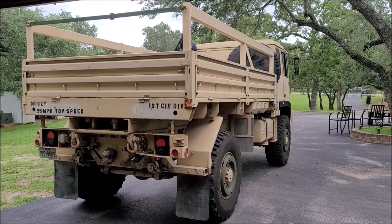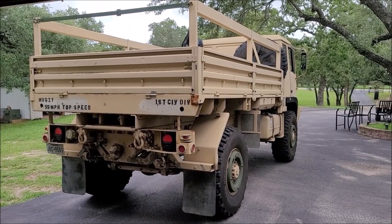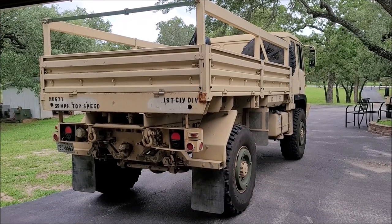All right, after clearing the codes and going to drive it last night, everything's running smooth, but I still want to get to the bottom of why, when it's wet, it gave me that transmission issue.